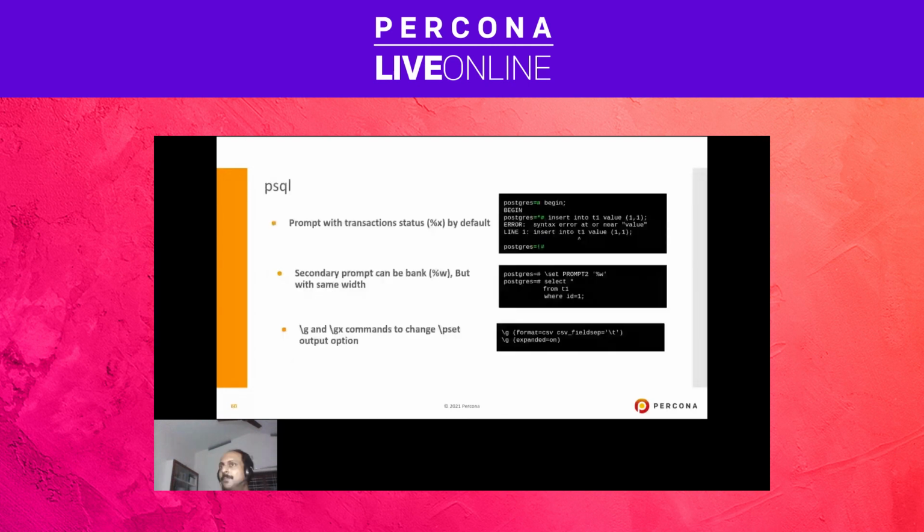Now psql is showing the transaction status by default. So if you begin a transaction, it will show an indication that the transaction has started. And if there is an error, it will show that the previous statement resulted in error and the transaction is aborted. This is very useful when we deal with the command line options. In older versions, we had to set this explicitly, and this is very handy.